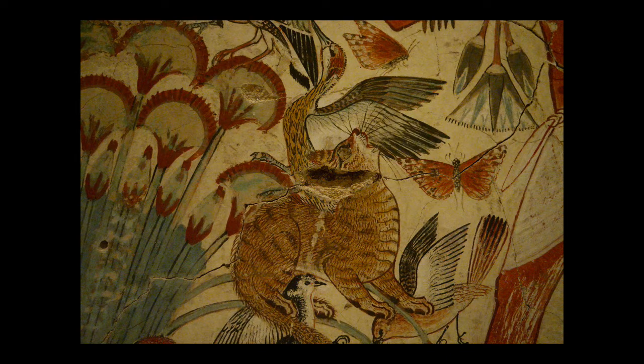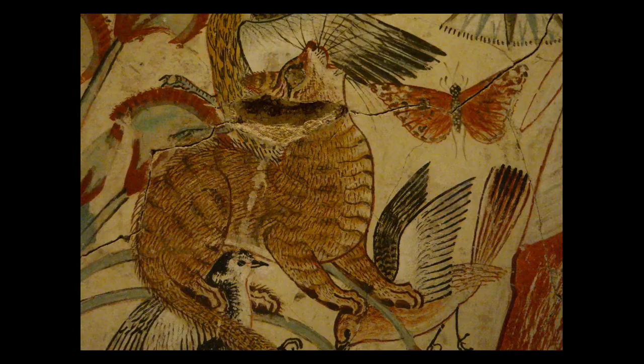You can also see the use of red ochre in the butterflies, in the leg of Nebamun, and in some of the foliage around. And then also you see that use of the deep red ochre for outlining. Here's a closer view just of the cat and the butterfly and a couple of the birds. It's really marvelous, this work here.